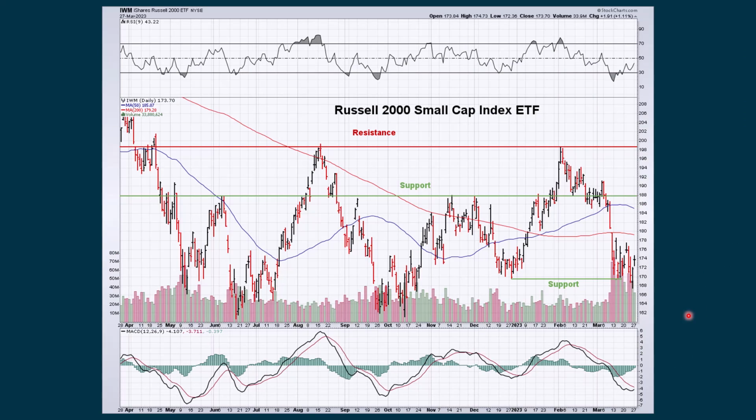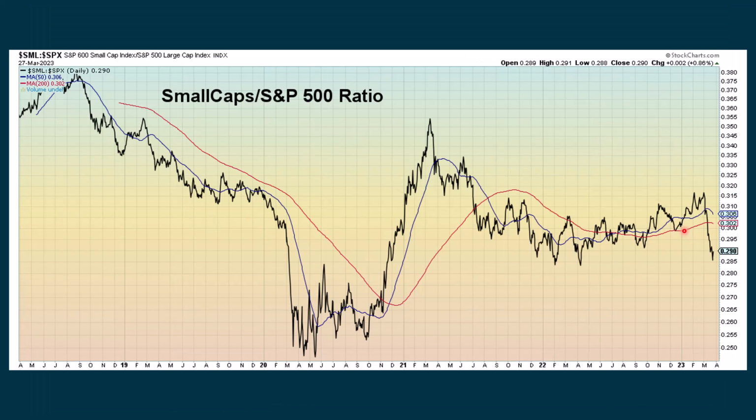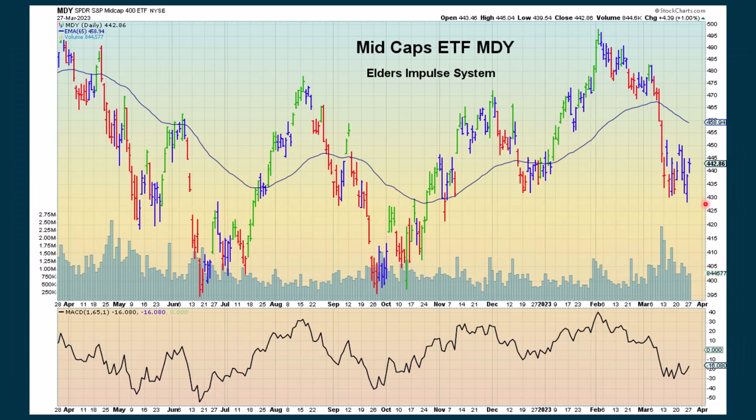Here's the Russell 2000 small cap index. The MACD is actually trying to turn up a little bit. The RSI is showing a little bit of improvement, and we're still maintaining price above this support level. So things could be improving for the small caps. And the Elder Impulse system for the small caps still has them at neutral. And the ratio between small caps and the S&P did improve slightly, but has seen a lot of real recent weakness.